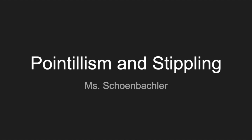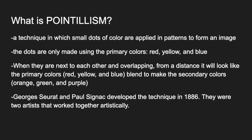Pointillism and Stippling. What is pointillism? It is a technique in which small dots of color are applied in patterns to form an image. The dots are only made using the primary colors, which are red, yellow, and blue. When they are next to each other and overlapping, from a distance they will blend together to make the secondary colors: orange, green, and purple.